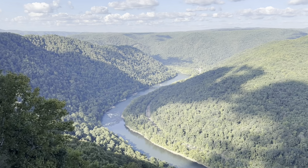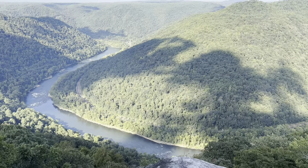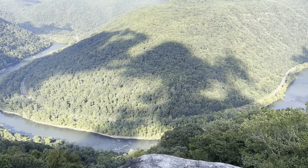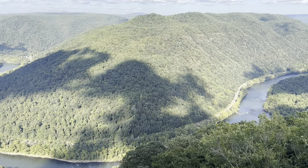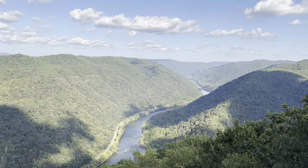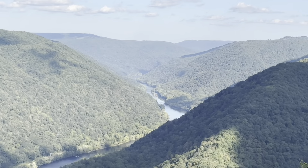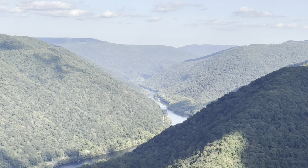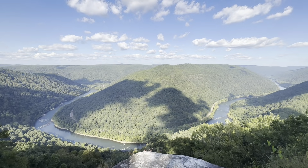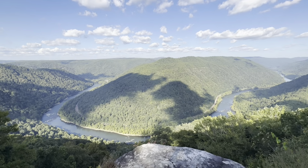Folks, this is the Grand View Overlook. That's the New River down there. Makes a big horseshoe. And Scott and I will be camping upstream up that way tonight. Here's another perspective of the New River from the Grand View Overlook.